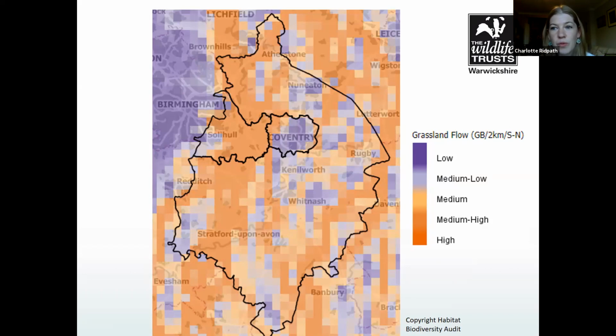So with the overall temperatures going up, species have evolved to be in a particular temperature range, so they can either move further north in order to maintain the temperature space that they want, or they can move to a higher altitude. In Warwickshire, we're not exactly blessed with mountains, so their option is to move further north. So this map shows how easy the landscape is for species to actually move further north.